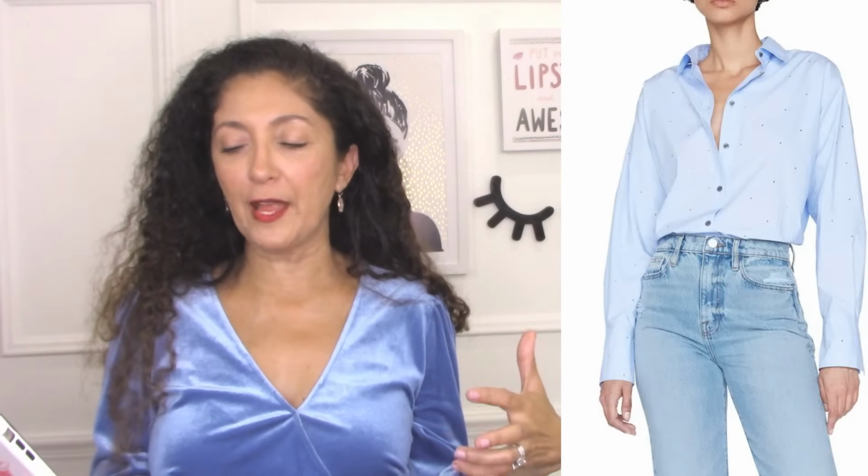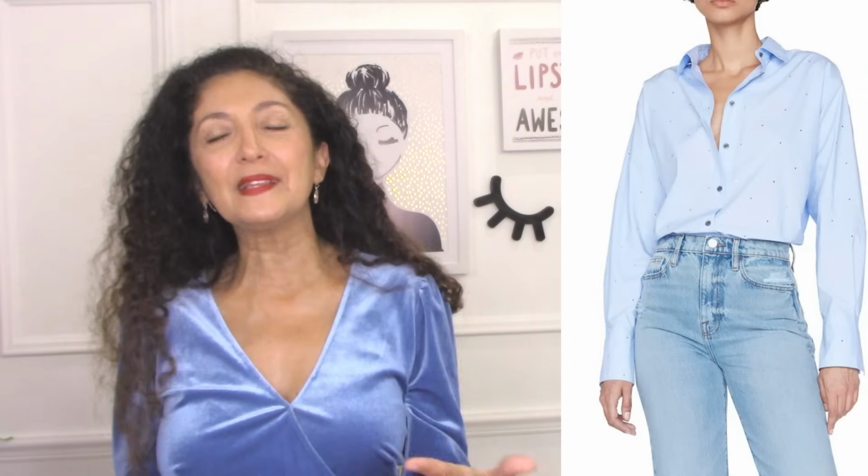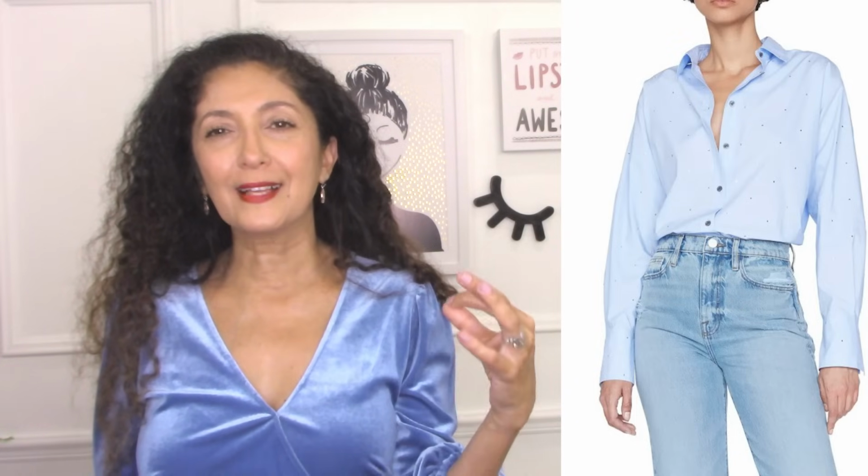Speaking of cool girl tops this season, this is expensive from Frame, but this is the rhinestone oversized organic cotton button-up shirt. It's almost $400, but if you want to talk, again, the way that you get cool girl style is to have an element that's unexpected in this outfit. This is a cotton button-up shirt that's got like sparkle on it, but not in the 80s bedazzled way and not in the dated and matronly way, but like in the coolest possible way. Like, this is such a cool top.